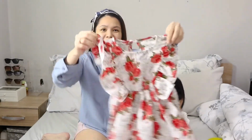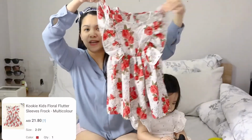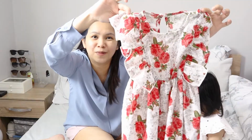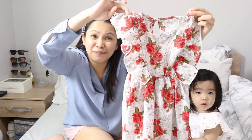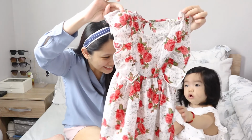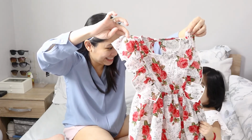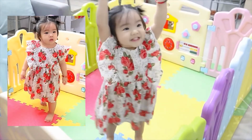Ito, ay baliktad. Ito, ayan. Diba, ang cute. Ang ganda niya. Very summer. Ito. Medyo malaki lang siya pero okay na din. Mabilis din lumaki kasi ang mga baby. Diba, baby? Yes. Nice dress. Nice. Wow! Wow, baby!